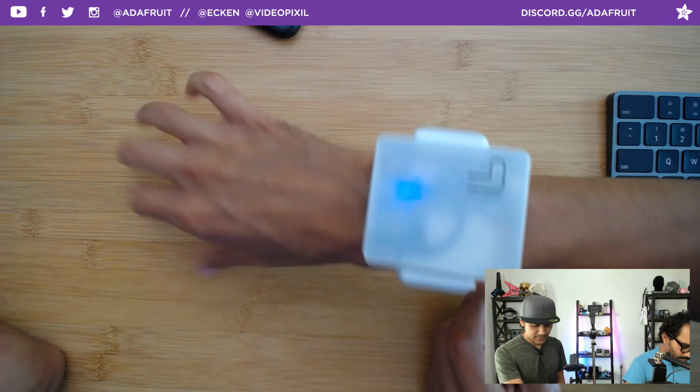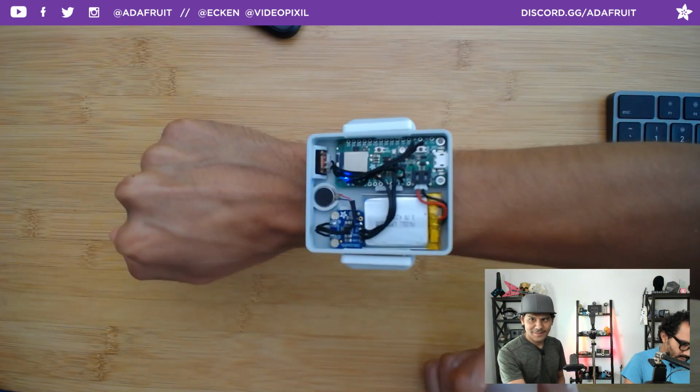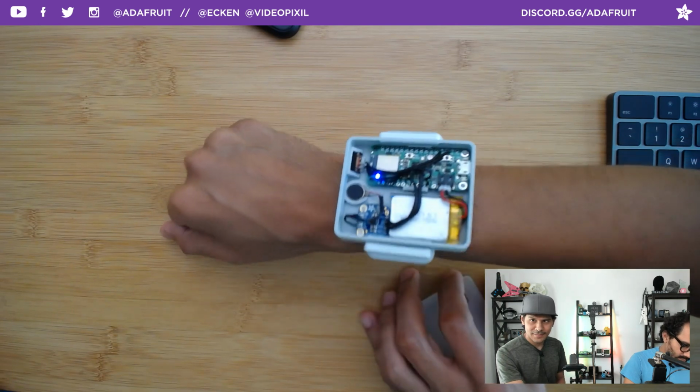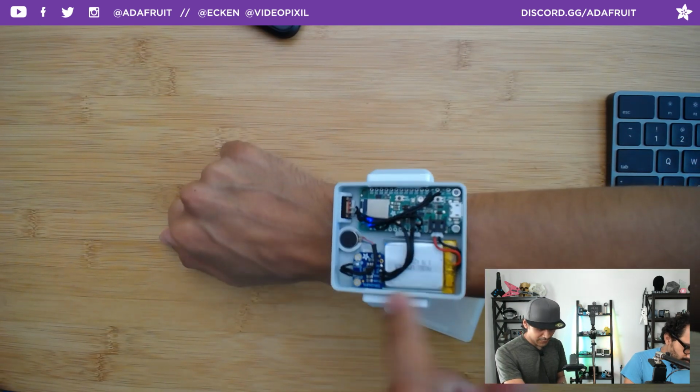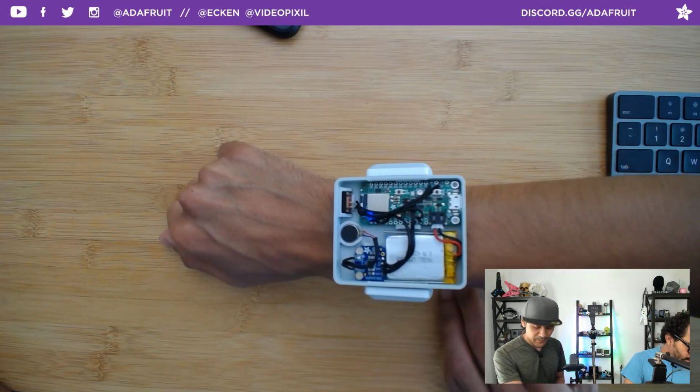So that's pretty neat. Maybe make like a metronome or something like that. Have the tempo going to it. Yeah, just trying to stay in beat with. Yeah, all the components are press fitted too. There's no glue or screws here.